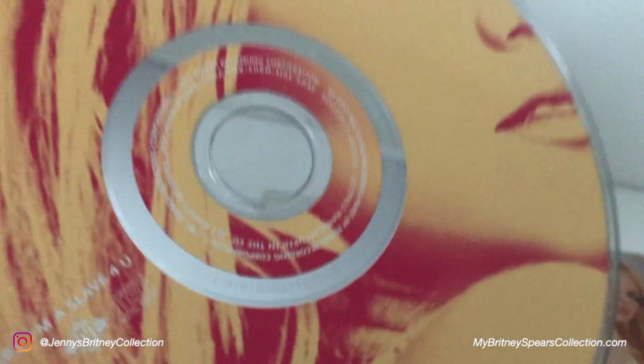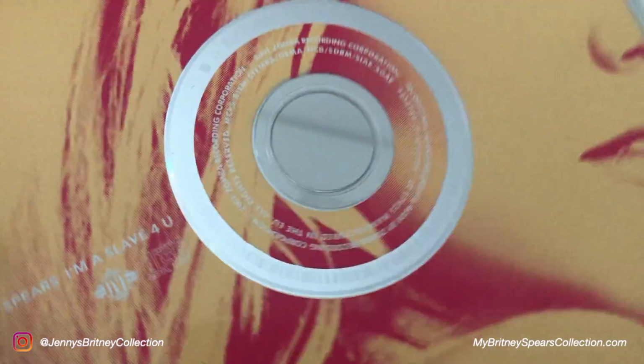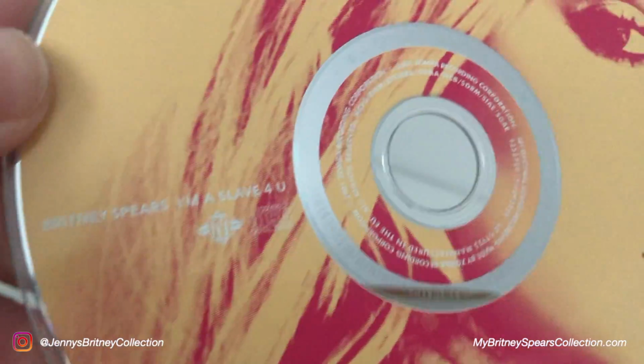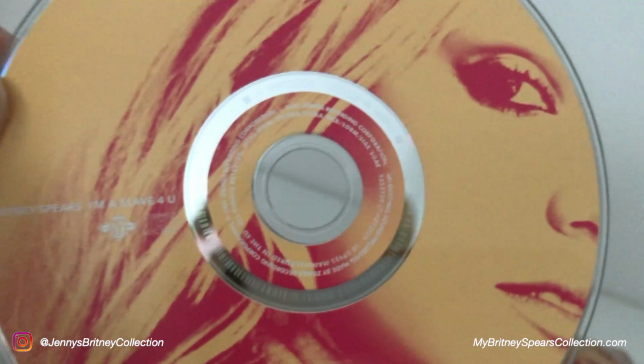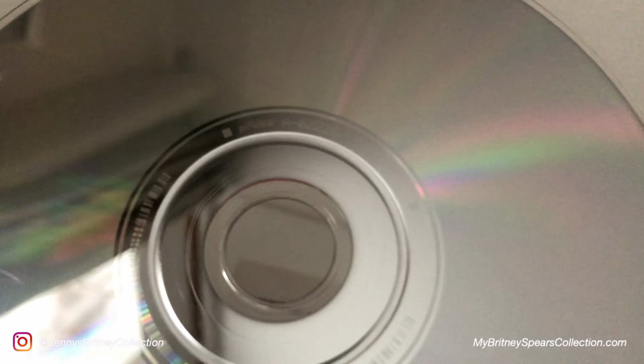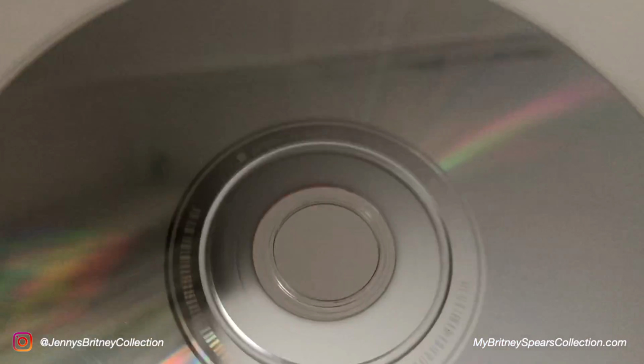The CD has Britney Spears' I'm a Slave for You, the Jive record label, all the copyright information around the middle as normal. It has normal matrixing information with that same catalogue number on the back as well. Unfortunately, my one has a few little scratches, but it doesn't really affect the CD, so I'm not too worried about it. So there you go, that is the French version of I'm a Slave for You.